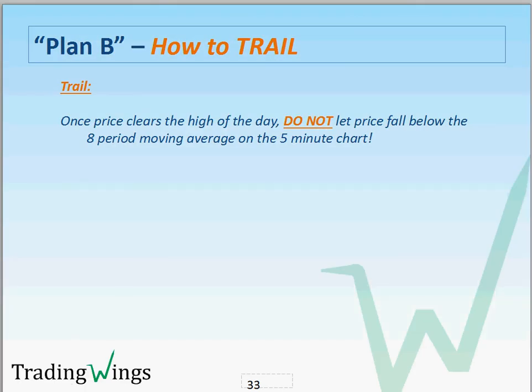Now here's one of the rules, guys. Write this down. Once the price clears the high of the day, do not let price fall below the 8 MA on the 5-minute chart. Once it gets over the high of the day, do not let it fall below the 8 MA on the 5-minute chart. Remember, guys, what do I always say about strong stocks in this room?